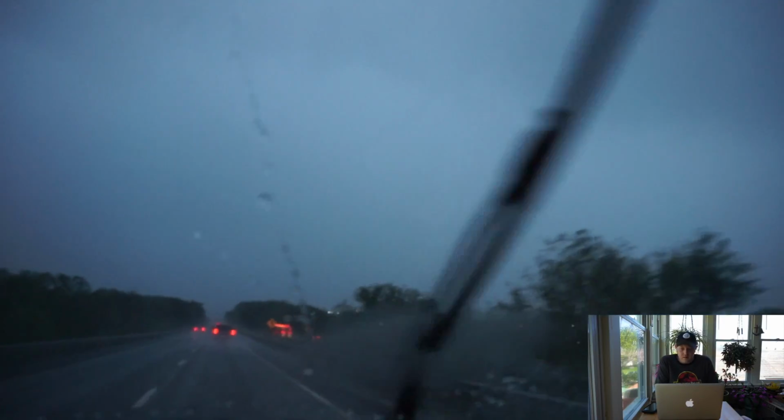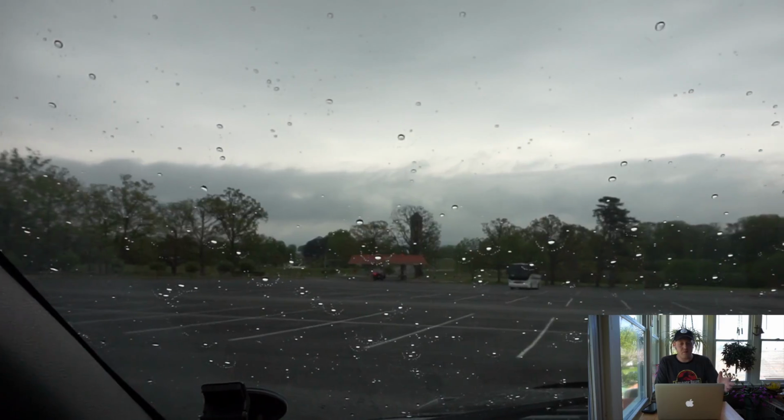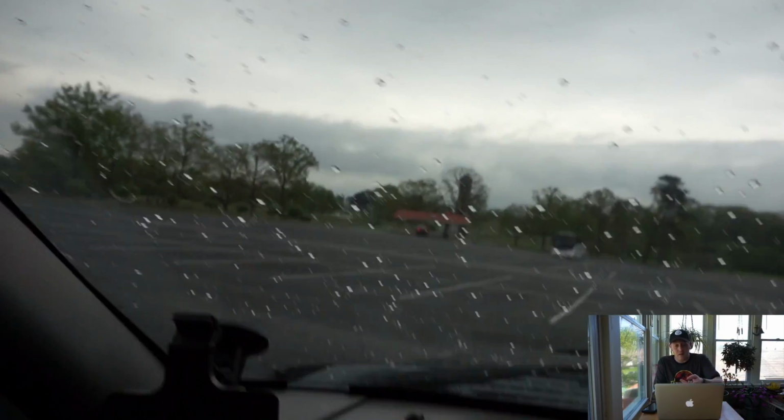So here we are. We're going to be coming up on the parking lot of Luray Caverns in just a second here. Like I said, this was the day before. This was the drive down there. This was the following morning, about 12 or so hours after that, but it was still raining. It was starting to rain again.